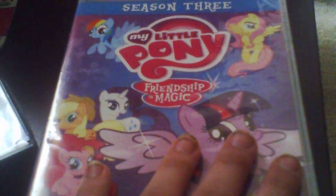My main three favorite ponies would have to be Applejack first, then Rainbow Dash, then Princess Twilight Sparkle. I love Applejack. Her element is honesty, Twilight is magic, Rainbow Dash is loyalty, Pinkie Pie is laughter. I don't remember what Fluttershy was. And Rarity was generosity.